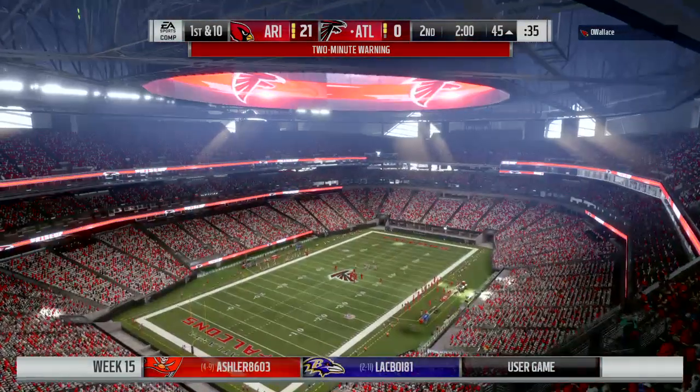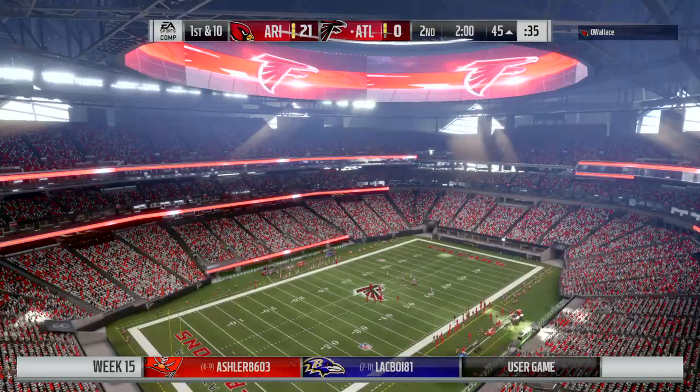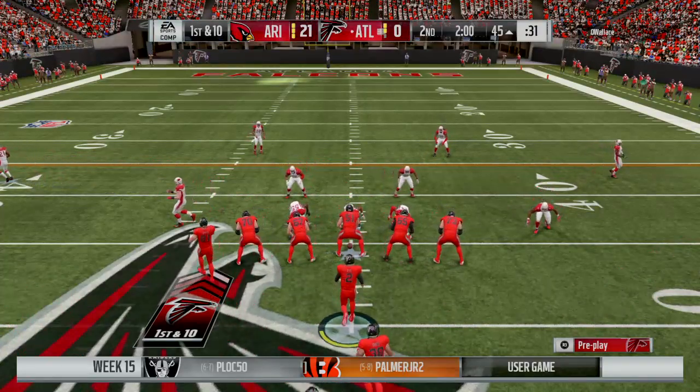2 minutes to go here in the first half. We're back to Atlanta right after this timeout. Back-to-back good plays have them on the move on first down.